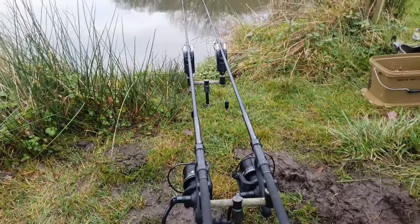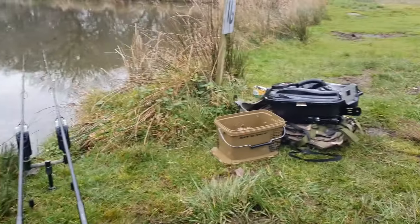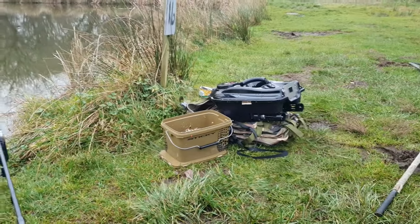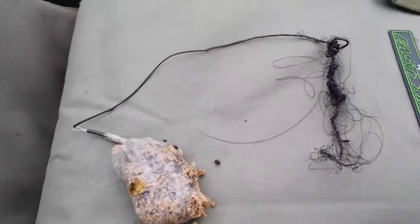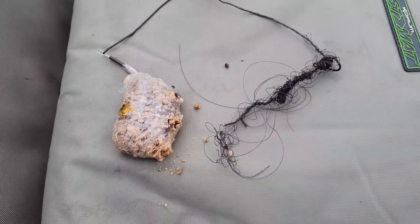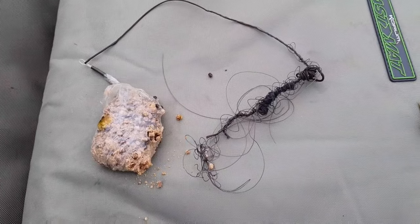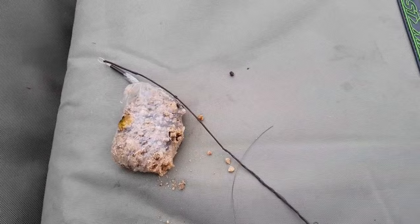Right, guys, the rods are out. Using the bait boat, it didn't go too well. Bear in mind, though, guys, it's the first time I've ever used one. All that lead core got tangled around the propeller. But I'll try again soon, okay?